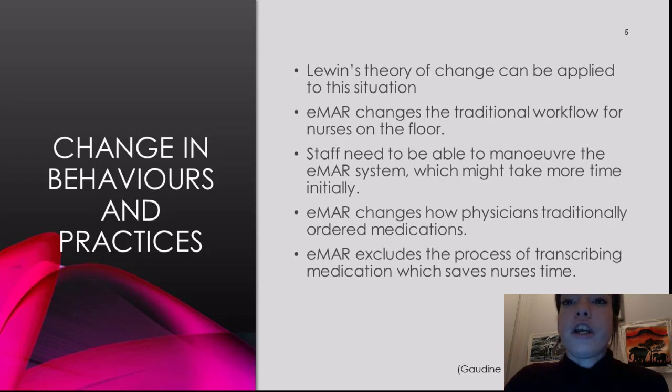So Kurt Lewin's theory of change can be applied to this situation. Sutherland 2013 states that Kurt Lewin's theory can be applied to understand human behavior relating to change. So there's 3 phases. First, the unfreezing stage, which has already occurred by the floor nurses becoming dissatisfied with the practice of using a paper-based MAR. The change is currently in the movement phase since the nurses are now using the EMAR system across several units of the hospital. Eventually the nurses will begin the refreezing stage through becoming comfortable with using the EMAR system.